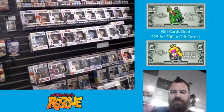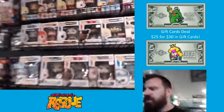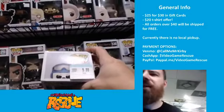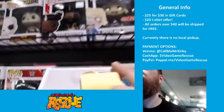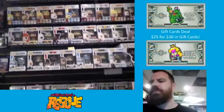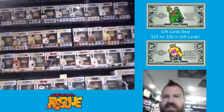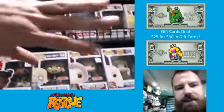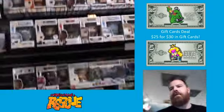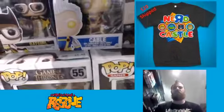Here we go. We got some pop figures. We've got a lot of pop figures. Most of this stuff is around $10. But let's go ahead, let's just do a deal on these. Any pop figure you want, $6 right here, right now. Except for the doubles and the specials. So any single pop, $6. Make you holla. One of my personal favorites, Cable. So cool.